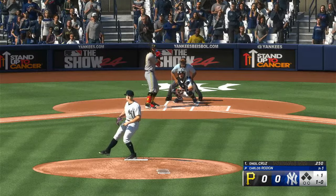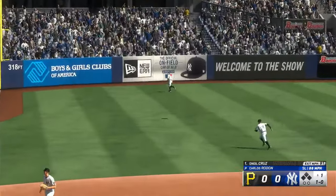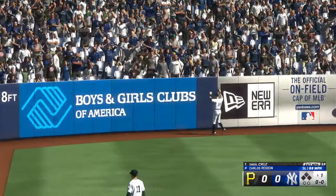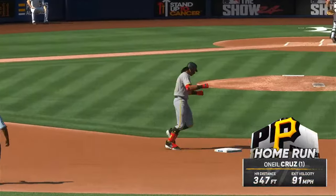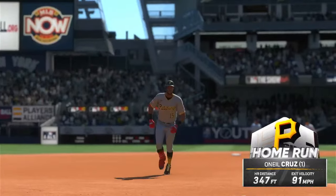Rodon ready. Here comes the pitch. Swung on, belted. That's back there. And it is out of here. He wastes no time on this one, and it gives him the lead in the first. It's 1-0.